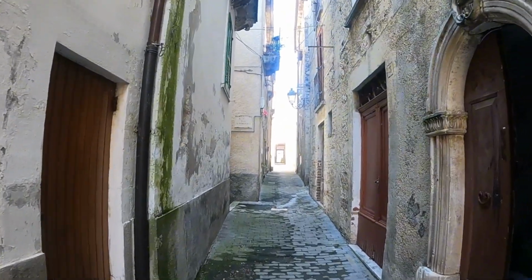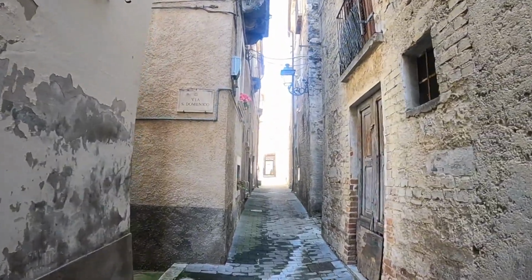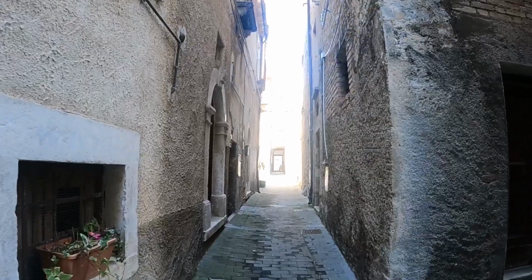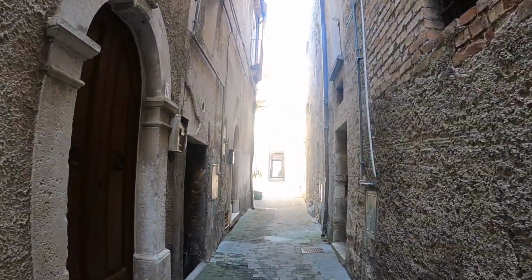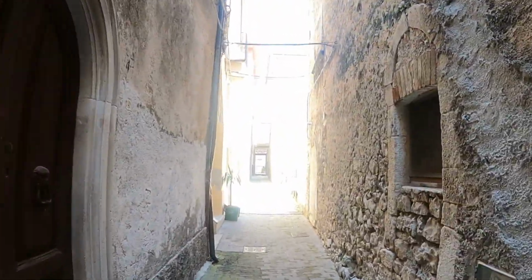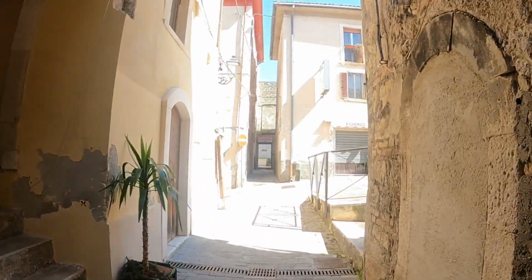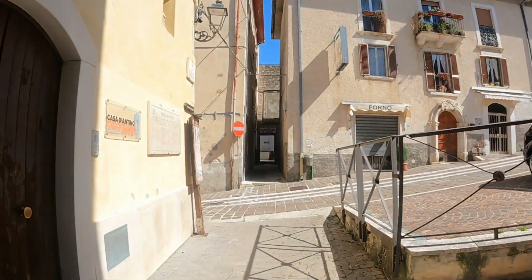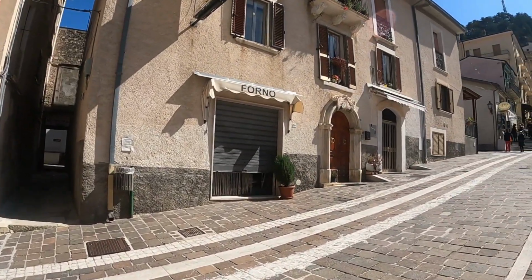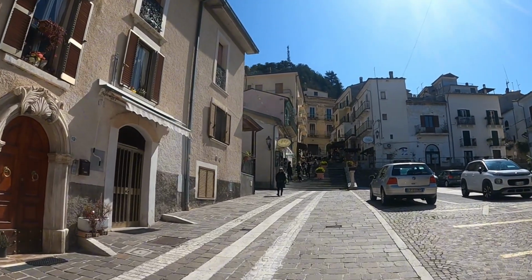Today we have a townhouse from Caramanico in Abruzzo, and I'm gonna take you for a short walk down this alleyway. This is where the house is located. It's a very cheap house. It needs quite a bit of work, but it's in a very good location. It's a nice town, and later on when you see the aerial shot, the drone footage, I think you're gonna like it. And this is kind of like the main square or main area of the town.